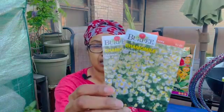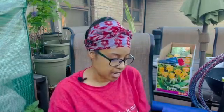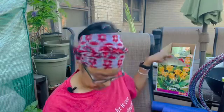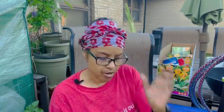I already had some German chamomile, but I just love the smell of it, so I picked up more chamomile. I did spread some seeds already, and they're just barely coming up, so I want to put more chamomile in the garden. I have chives, but they are, I guess, the regular common standard chive with the pretty pink flower. And so I picked up a garlic chive just to give it a try. I've never tried these before, so I want to try garlic chives.